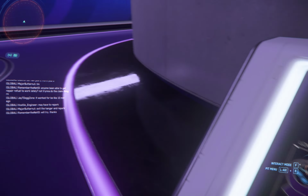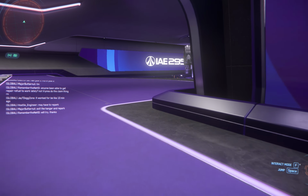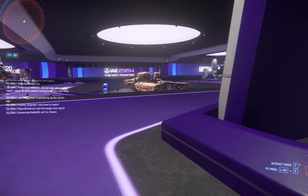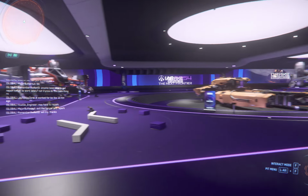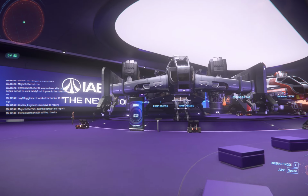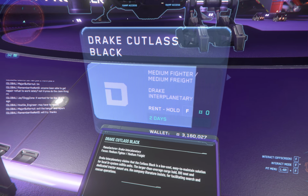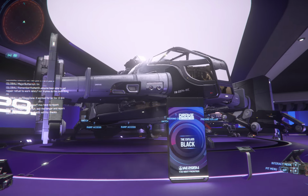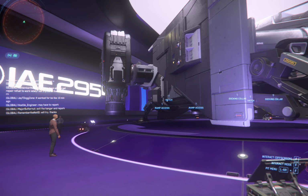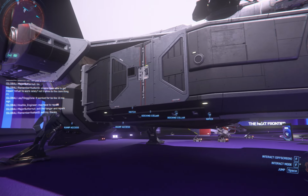Thank you. Oh, these are Cutlasses. So, the Cutlass Black is my favorite ship. It's what I upgraded to from a starter ship on my package. It is the best, from what I've played so far, the best all-around ship. It's not a great fighter, but it can fight fairly well for its size. It's not the best cargo ship, but it can carry a decent amount of cargo. It has a 3-person crew setup.